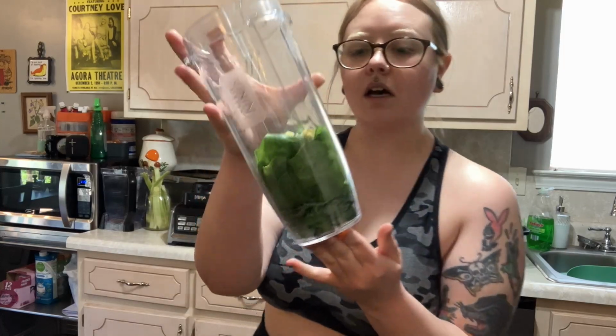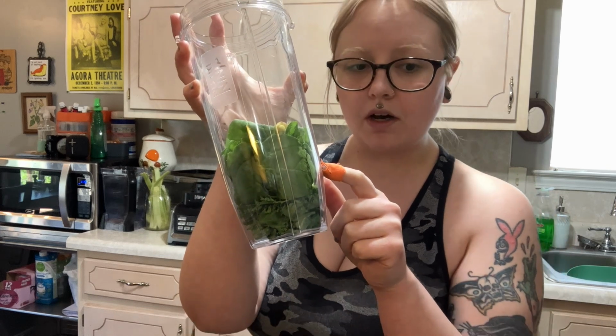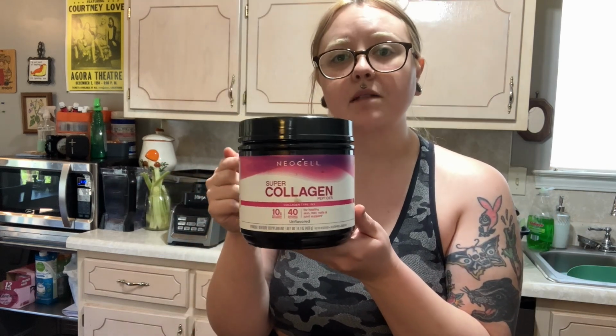I also added some kale and spinach to the juice as well. And then before I blend it all together, I'm gonna also add some collagen powder to it.